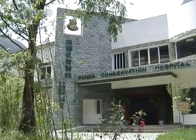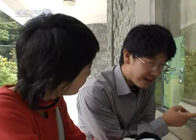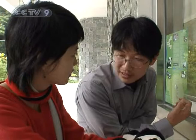Oh, this is our nursery, just for babies. Nursery? Yeah. Wow. Look, the cute baby. Wow, it's lovely. He's about 25 days now. 25 days, okay. Yeah. When his mother just gave birth to him, she just took one baby and we have to take another one out.